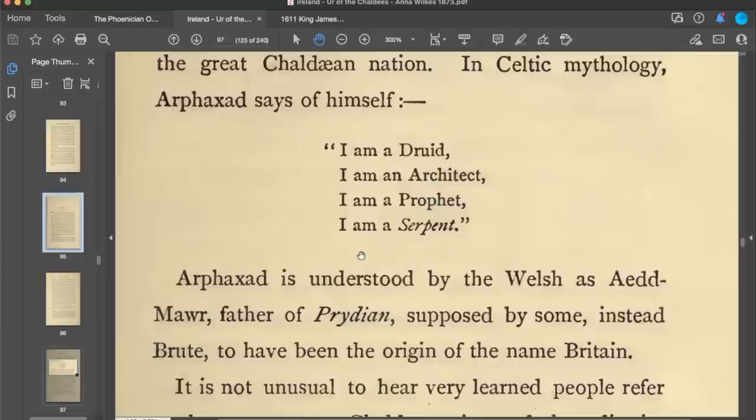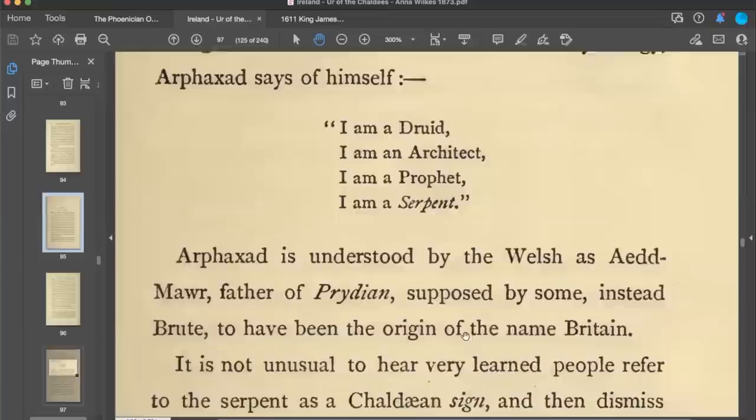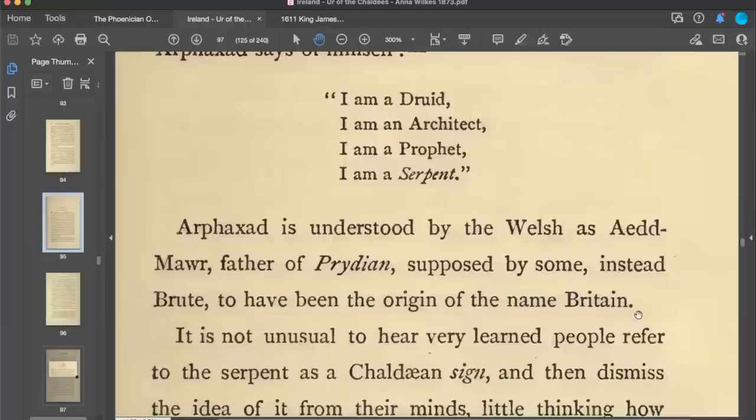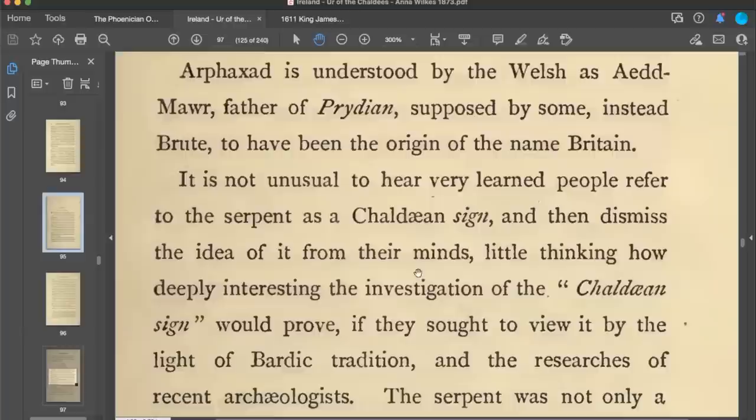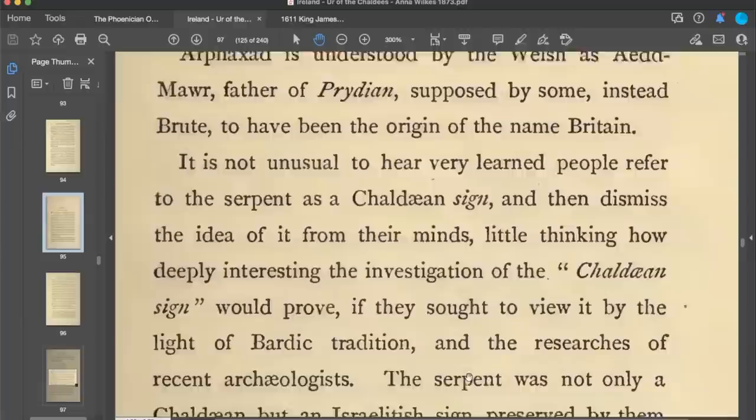Aphrashad is understood by the Welsh as Aed Mard, father of Pridian, supposed by some instead, Brute, to have been the origin of the name Briton. All right, it is not usual to hear very learned people refer to the serpent as a Chaldean sign and then dismiss the idea of it from their minds, little thinking how deeply interesting the investigation of the Chaldean sign would prove if they sought to view it by the light of bardic tradition and the researches of recent archaeologists.